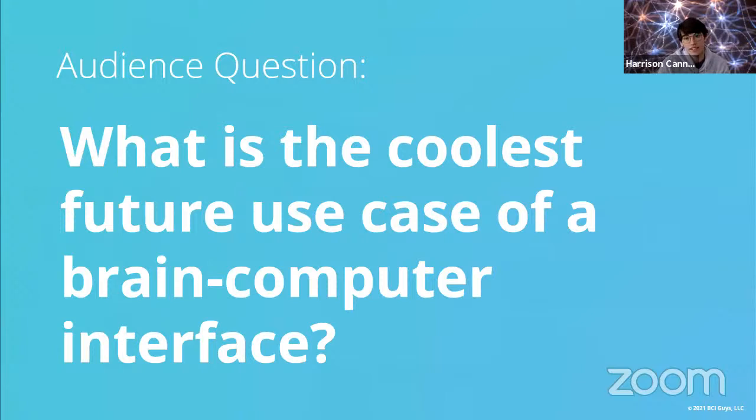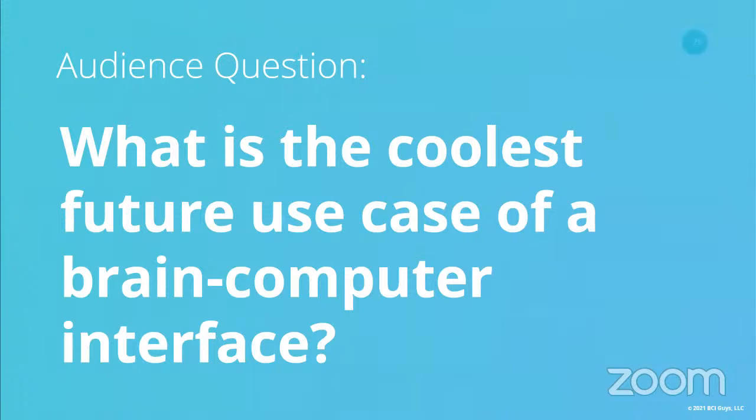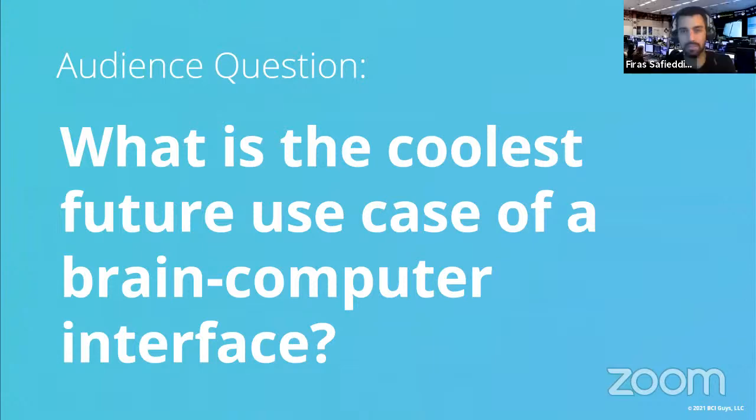And so the other one is, what is in your opinion, and feel free to dream a little bit, what is the coolest future use case of a brain-computer interface? And if nobody wants to talk, I'm putting Faraz back on the spot because you had a really cool answer to this when we talked earlier in the week. But please, even if it's like a couple words or something that you think, go for it. Anybody from the audience? I see Victor is here. I'm sure Victor has a lot of ideas. Put on the spot, Victor.